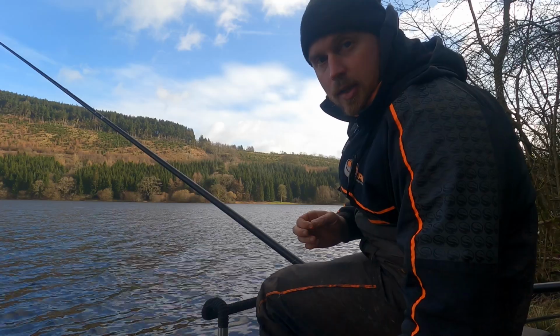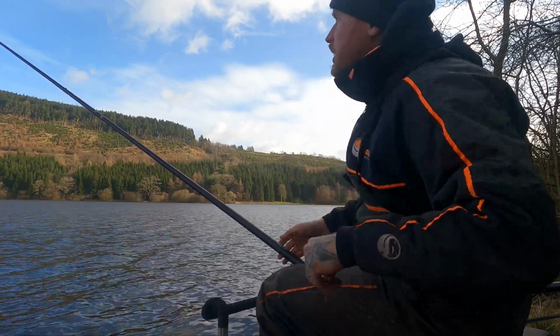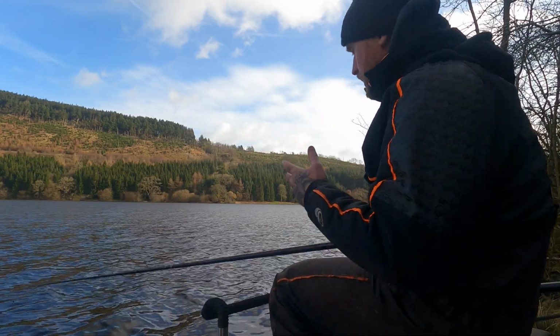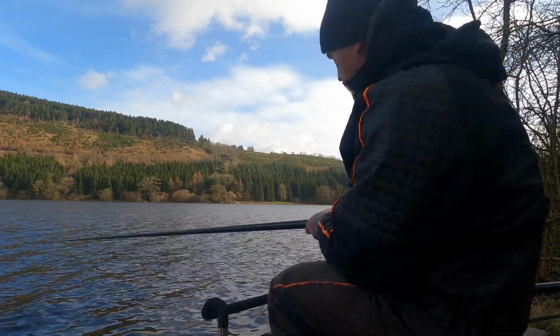I've been loose feeding some casters and some hemp, so hopefully now we've had our first one, we can start catching a few now. Normally it takes a while to get your first bite, but when you get one, normally you can catch a few more, so hopefully there's some fish gathered up there. So let's get back in and hope that one wasn't a fluke.